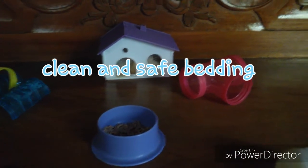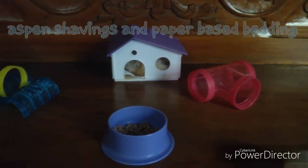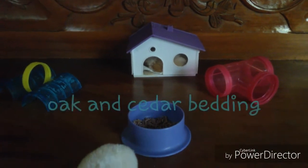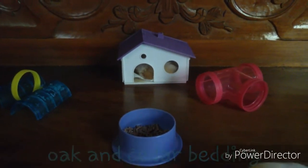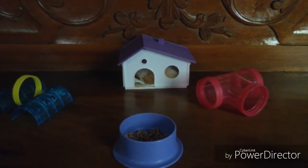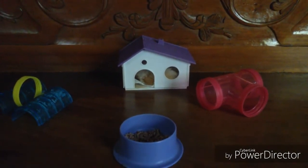The next thing you need is hamster bedding, such as aspen shavings and paper-based bedding, and never use oak and cedar bedding, because these beddings contain chemicals that hamsters can put in their mouth, and it's not really safe.